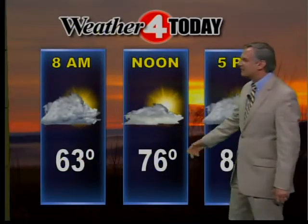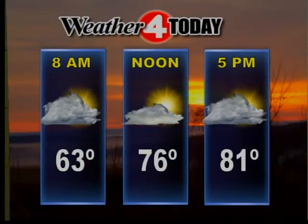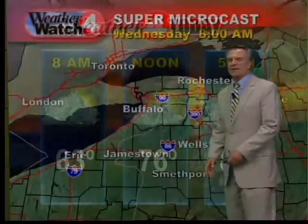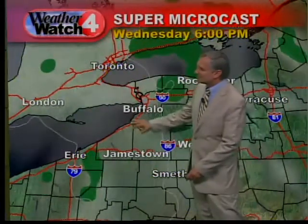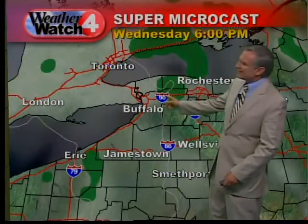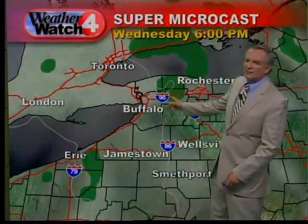63 degrees at 8 a.m., 76, maybe a little sunnier for a period during the midday here at noontime, and then a little bit more cloudiness maybe to wrap it up at about 80 degrees at 5 p.m. Super Microcast is showing some of that high cloudiness sneaking into the area, and again, a little bit more of it to go around maybe to wrap up the day. The computer actually trying to squeeze out an isolated shower. This is probably not going to happen.